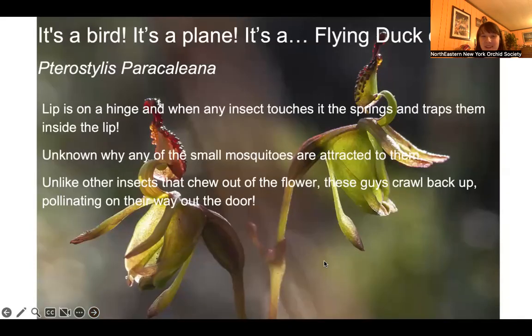Another bird one, we have the flying duck orchid. These guys are way cooler than I think they need to be. So the lip is on a hinge. So these are another kind of mechanical trap. So when any insect touches it, it springs and it traps them inside of the lip. So they have small mosquitoes and I think some wasps that are attracted to them, but science doesn't know why yet. So that's another study that could be done, hopefully someday by someone.